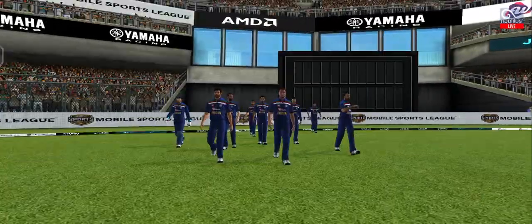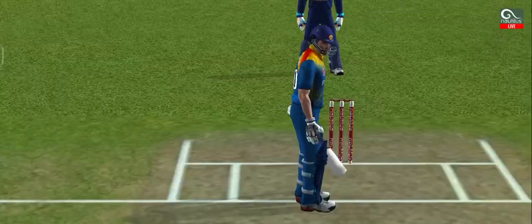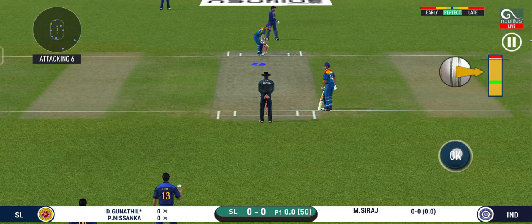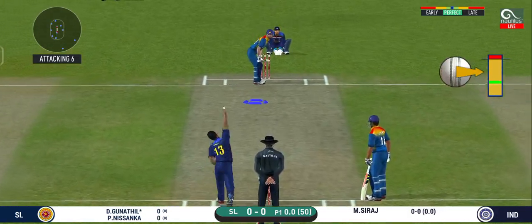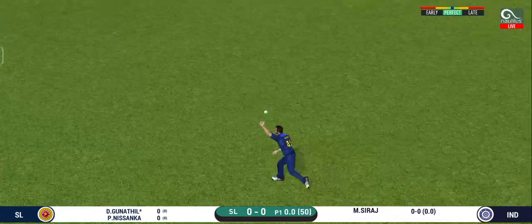A lovely day to play. In comes the fielding. Here come the open pace bowler into the tank. Batsman getting into position to face the first ball of the innings. Oh, shot, but only a single.